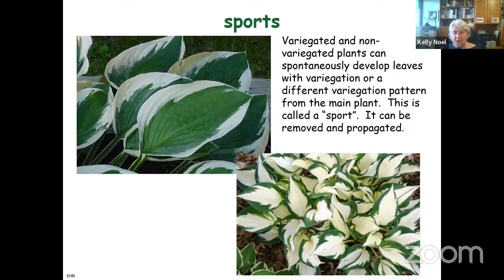This hosta at the bottom with all that white would not survive in the wild. It only survives where we can look after it and give it the food and all that it needs. But this one at the top is hosta Patriot with a green center and the white stripe. And this hosta here is called Fire and Ice, which puzzles me because there's no red for the fire. But anyway, Fire and Ice. And it is reversed. It has the white center and the green edge.